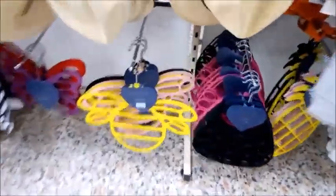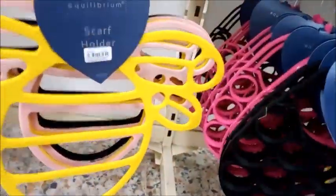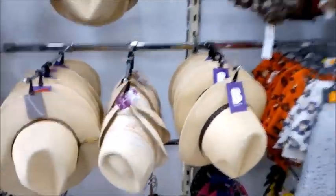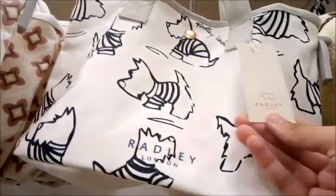But they were scarf holders, and they were like £1.99, I think. They were so cute. I think they were £1.99. You had a bumblebee, you had the little handbag. And I've never thought of hanging my scarves up, sort of in your wardrobe. And these were really cool.